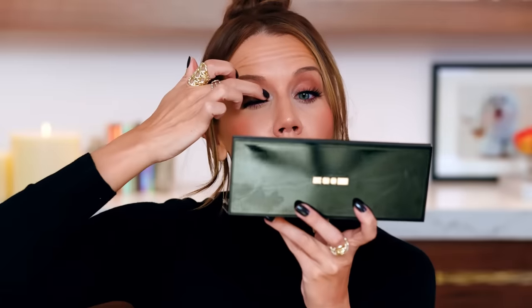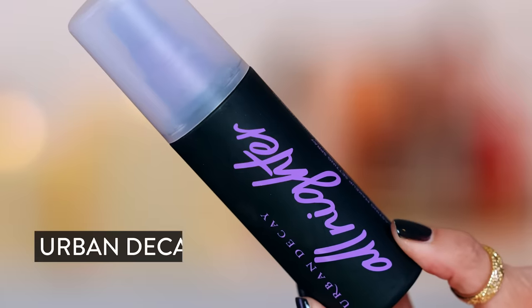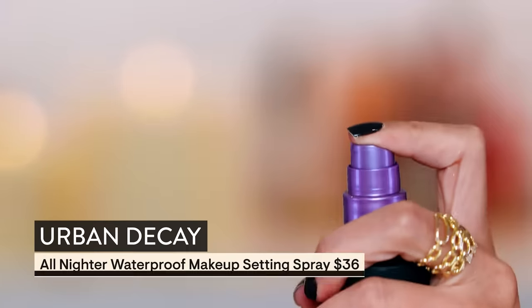I would recommend if you're using these to not do exactly what I just did, go ahead and use a base so you have a little more stick. But all you need is your finger and you pat this on and you are ready to go to any event. Like you're done. I mean, come on. Like the best. Who does sparkly eyeshadow better? I don't know.